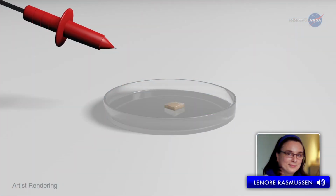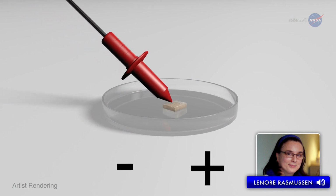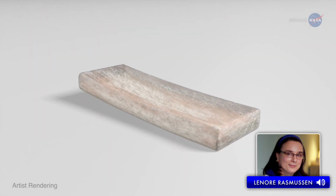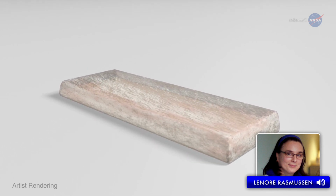Synthetic muscle contracts in response to electricity, and by flipping the electric polarity applied, making the positive negative and negative positive, I can also get expansion, which human muscles can't do. The result is this material can bend, stretch, and contract or expand in any direction.